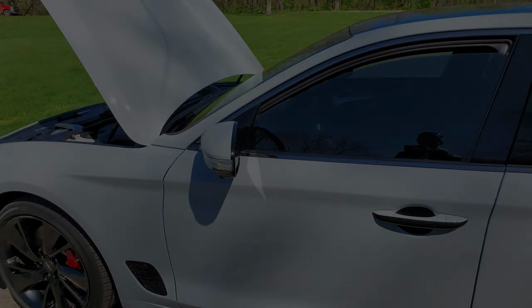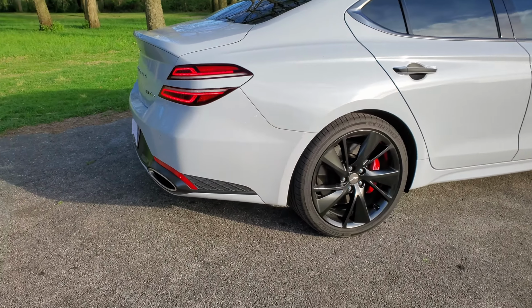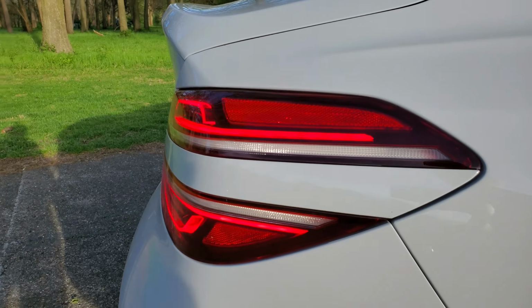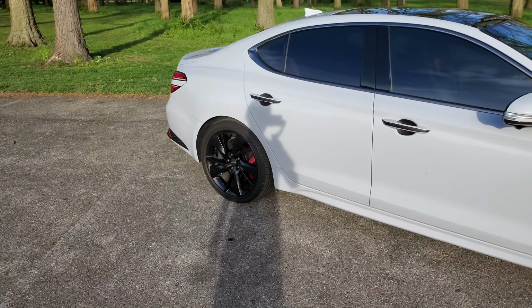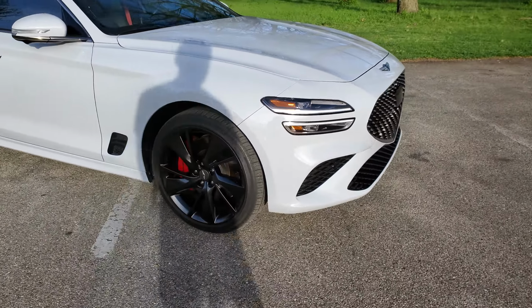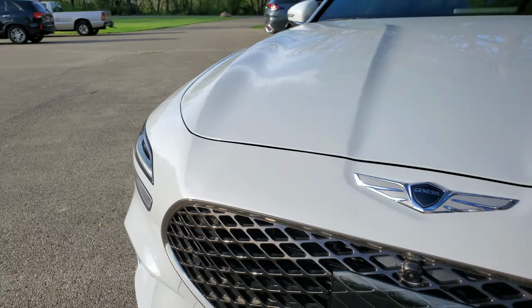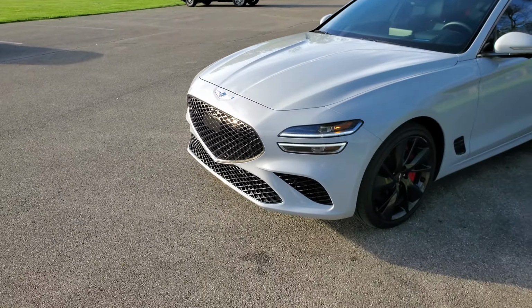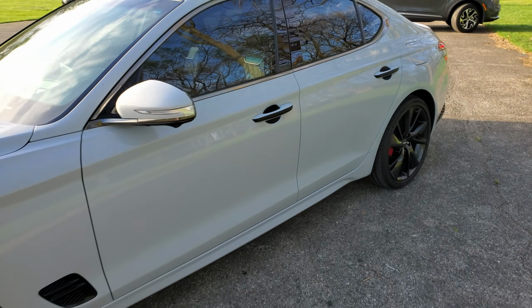So yeah. Now just to sum up and give some overall closing thoughts on the Genesis G70, and this is mainly focused toward prospective buyers if you're considering this car. And what I have to tell you is if you're looking for a luxury sports car that is rough around the edges, has a loud engine note, has a loud exhaust note that's really going to get those juices flowing, or if you're looking for a car that has a lot of aftermarket support that you can put a lot of money into, this is not that car.